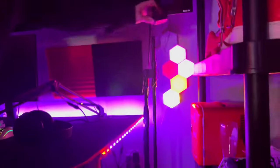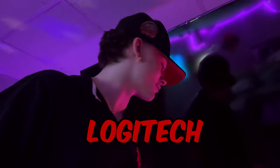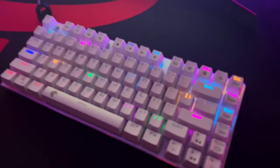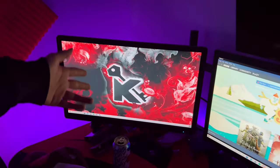I have my webcam. I usually put it here. That's for my angle. I have a mini fridge. Now we got my microphone, a Blue Yeti with a boom arm. We got my HD 1080p Logitech webcam, you can get that on Amazon. We got my Razer headset, I've been using that for years. It's great. We also have my gaming mouse, my Ducky keyboard, and a 144 hertz monitor.